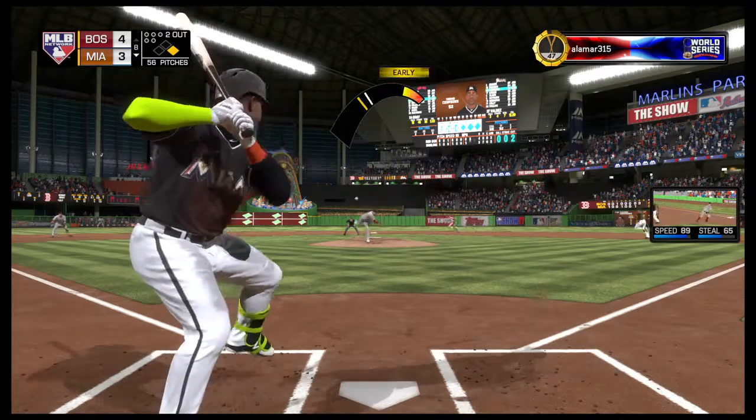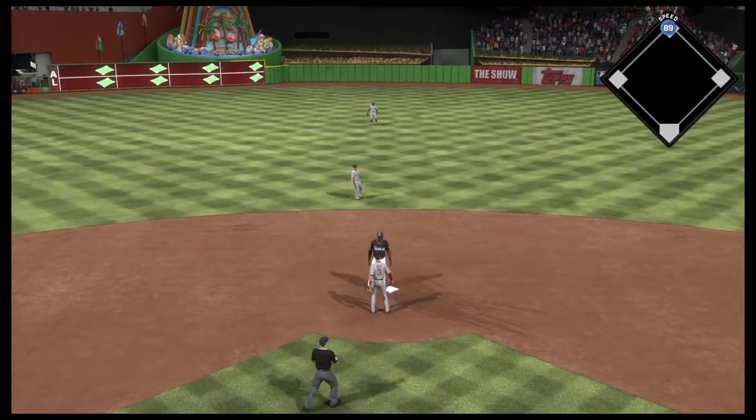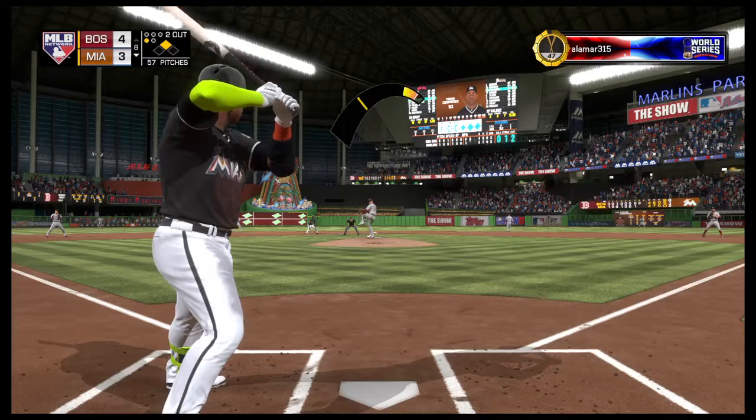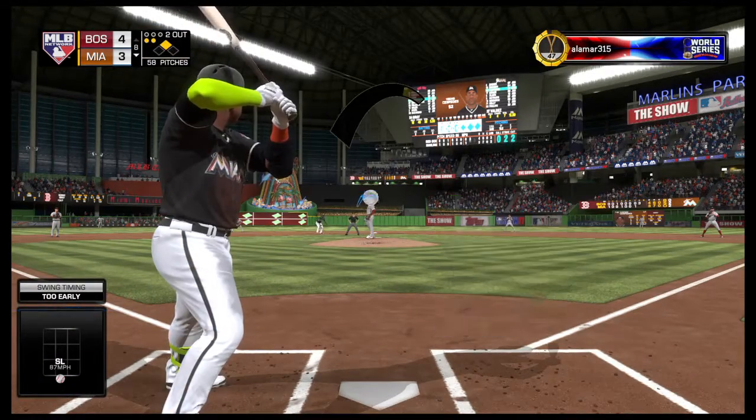Here's the first pitch to him. Runner goes for second. Pitch is a called strike. The throw is not in time as he just gets in ahead of the throw. Trying to hold the lead. Here's the delivery. Way in front of a great slider that time.